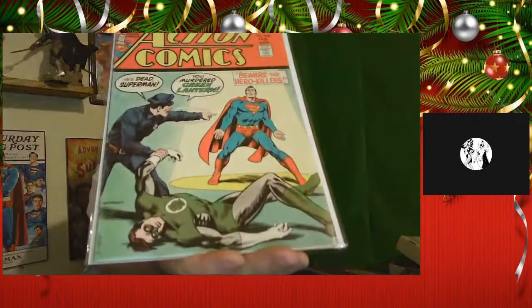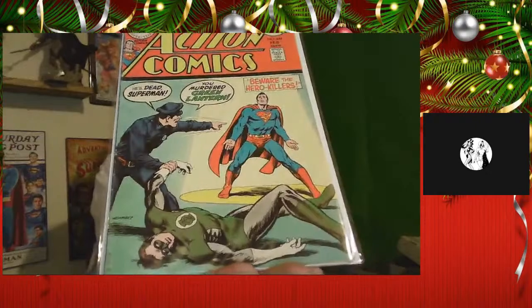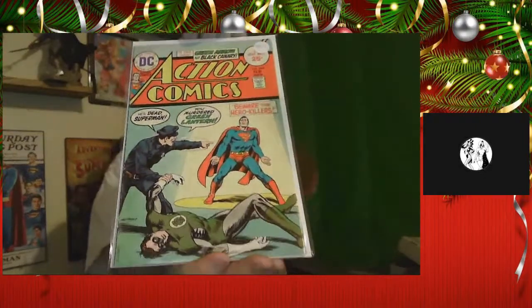Right. Here is issue number 444 of Action Comics. Dun, dun, dun. There is always a Superman's a dick cover. Oh my gosh, Superman, you killed somebody. Oh my gosh, you hate fat people. You're not number one in our book anymore.